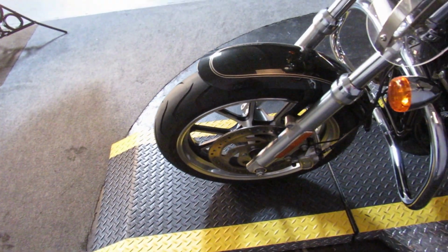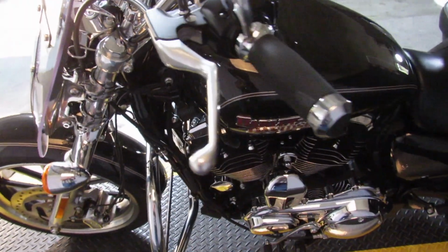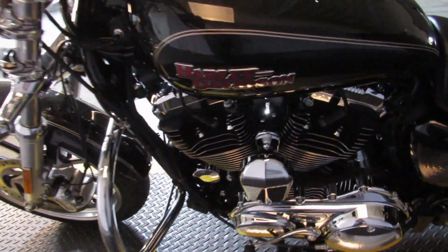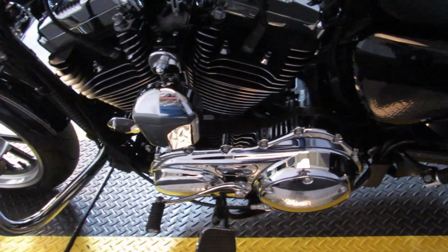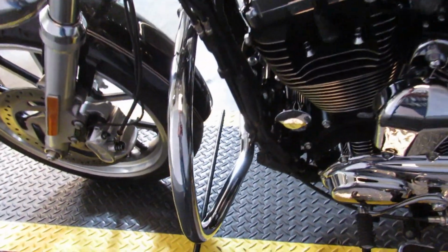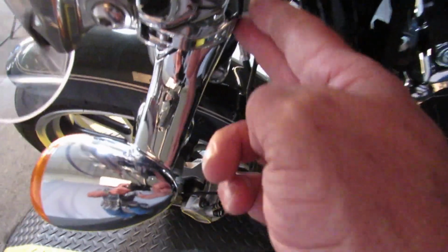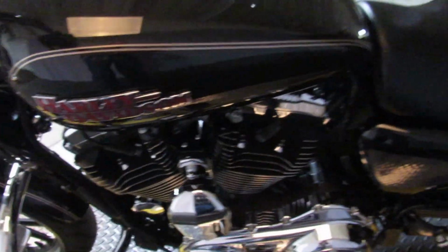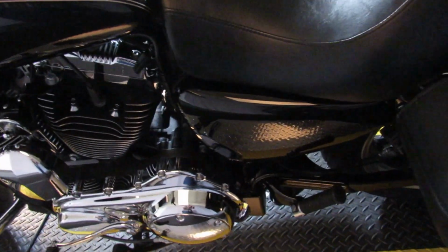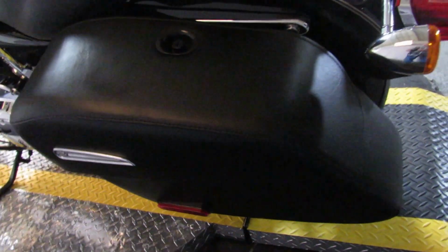Up next we have a 2016 Harley-Davidson Sportster, model XL1200T, the Super Low. Lightweight, easy to handle, and the previous owner saved you some money with things like an engine guard, quick detach windshield, just release those two clamps and she pops right off, as well as lockable hard saddlebags.